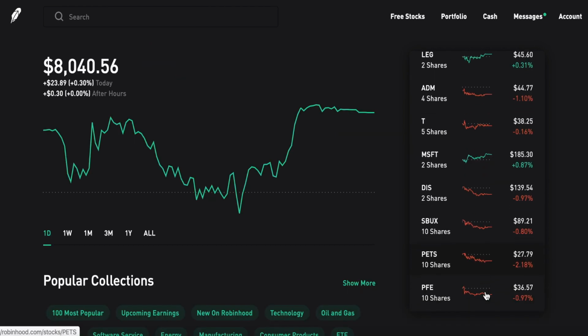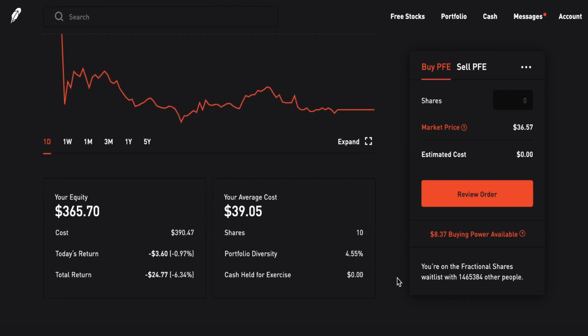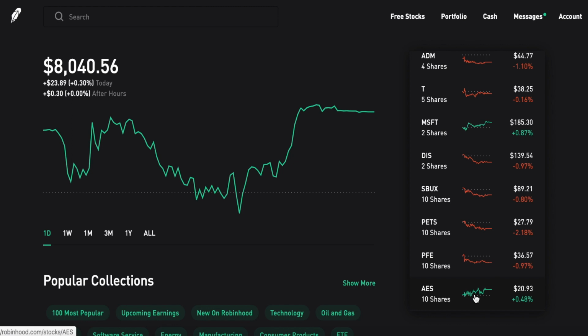After Pets, we moved down to Pfizer. I had 10 shares of Pfizer, and I am currently down on them as well. As you can see, my average cost is $39.05, which I think is actually a pretty good time to buy into Pfizer. And you can see my total return, I am down 6.34%, which is $24.77.